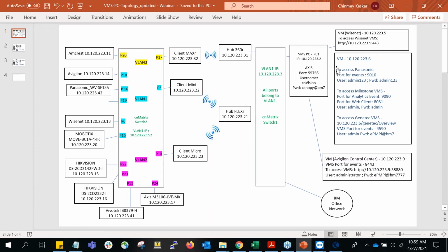And on the PC, what we have is different video management systems running. So in today's demo, we are going to be doing the Panasonic. And if somebody asks, I guess we are ready with Milestone and Genetec as well.